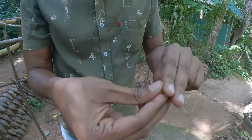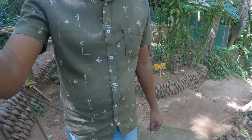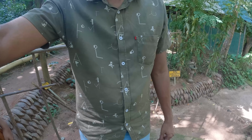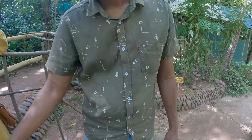Just crushing the leaf now, like this. Smell it and guess what it is. Darchini. No. Again. Darchini seems like it. Cinnamon.